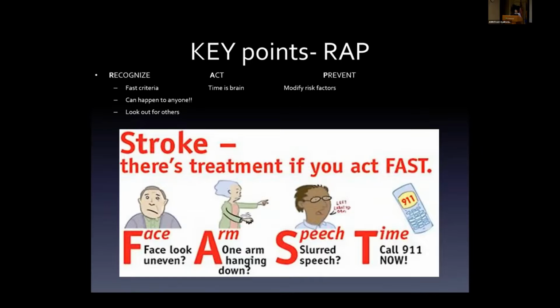I'd prefer to see him in the ER 100 times to none, with that one time I could help and they don't come. So that's really important. And again, time is brain. Even though I described to you that we can treat people at longer and longer time intervals, that doesn't mean you should grab a cup of coffee, maybe go to breakfast, and then leisurely bring the patient in.